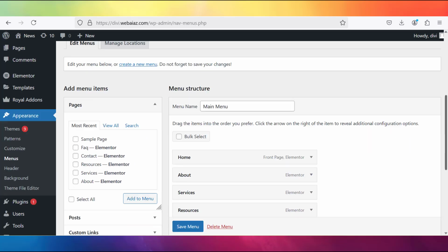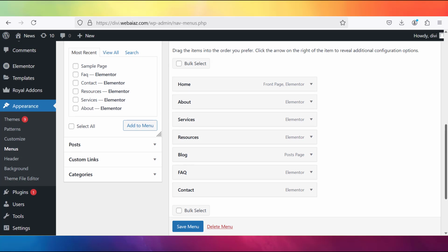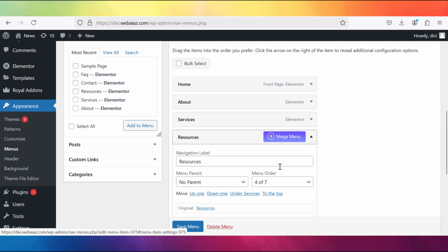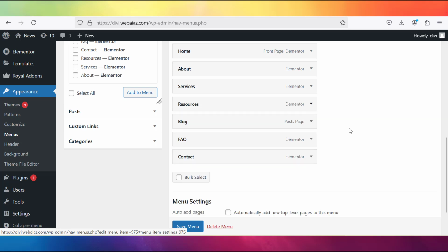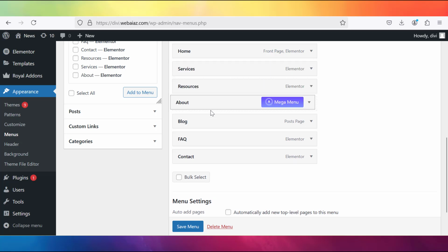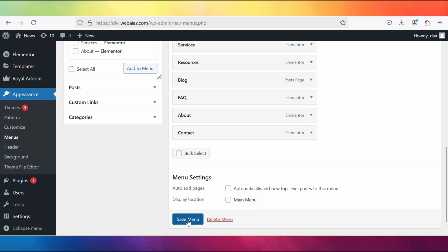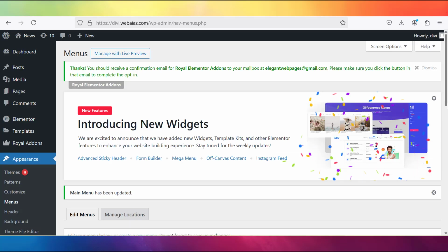Here you can see the main menu, that is here. The home, about, services, resources, those kinds of things are here. If you don't want any pages, for example, if you don't want Resources, click here and you can remove this item. If you don't want any menu content, you can remove it. Similarly, if you want to rearrange, just drag and drop. For example, if you want to keep About here, you can drag and drop. Likewise you can do. Once you save, you can see the changes. This is how you can edit the menu contents.